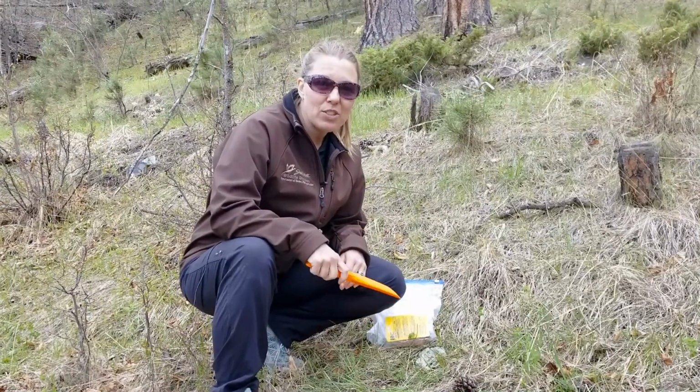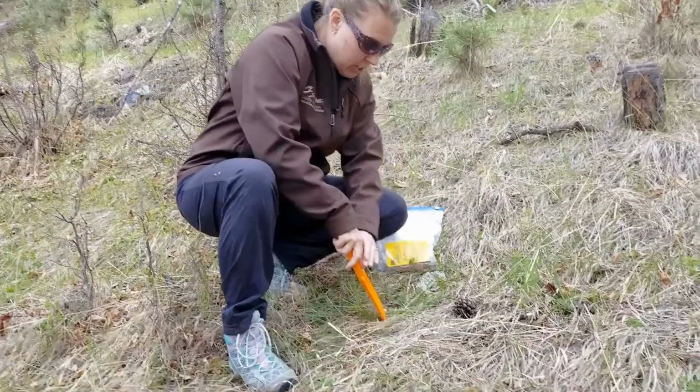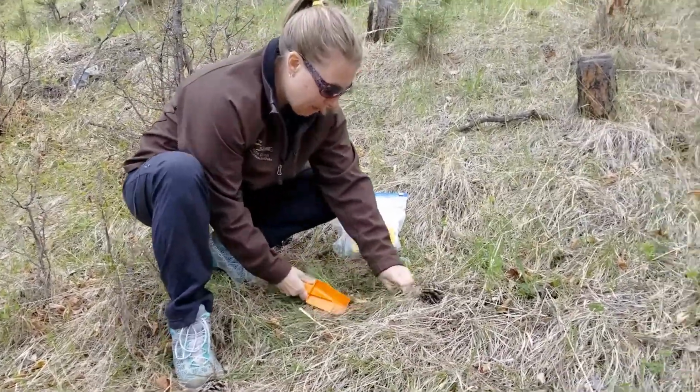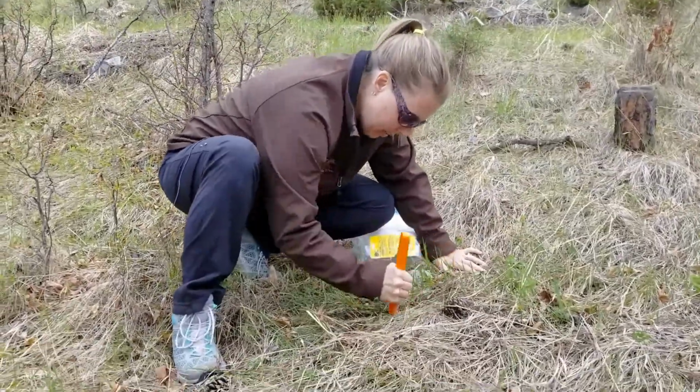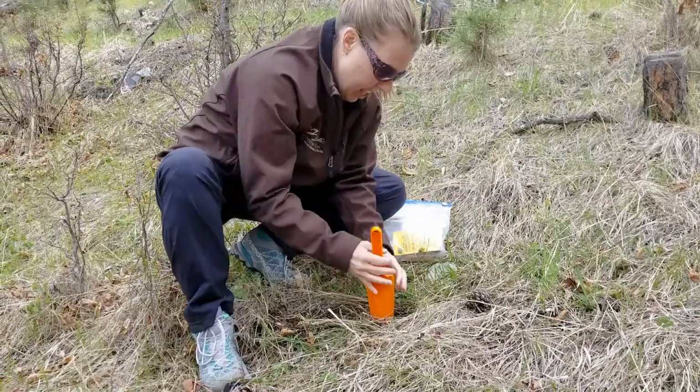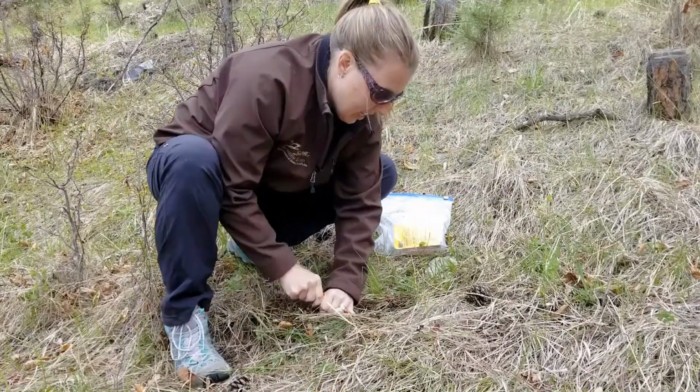Okay, so I'm going to dig our hole now. So I'm gonna just start digging down. I might have picked a spot that's a little bit harder to dig in today, it looks like. Dig, dig, dig. Another thing you can do is use the heel of your foot.